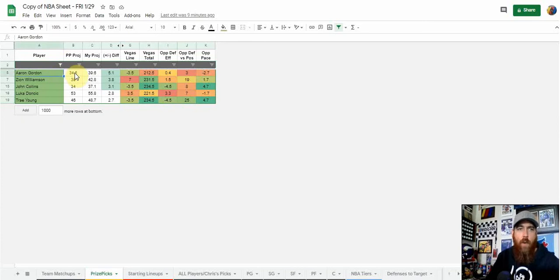So first of all, with Aaron Gordon, he's set at 34.5. My projection is the highest on the sheet, 5.1 points higher than what PrizePicks has. They're 3.5 point favorites. It's a low total here. As you can see, not a great matchup, but he's gone over in 4 of his last 5 games quite easily. So I definitely like that tonight.